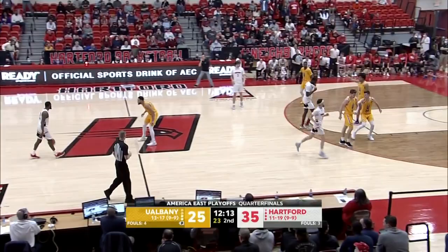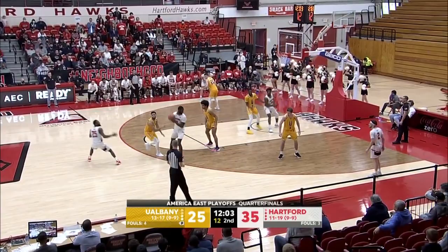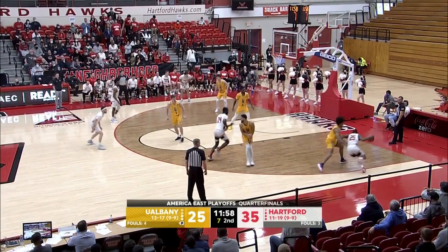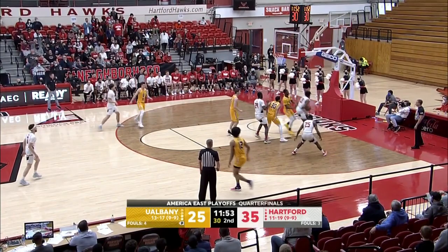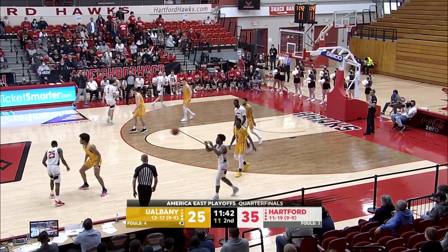Hawks trying to weather the storm, so to speak, now. 12 minutes to play. Albany putting the pressure on. There's Kimbrough. Carter. A three. Back of the rim, no good. Williams, the offensive rebound. Now DJ Mitchell. Hartford looks tired. Only played about 8 minutes in this half.